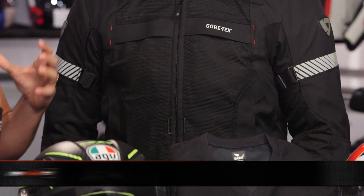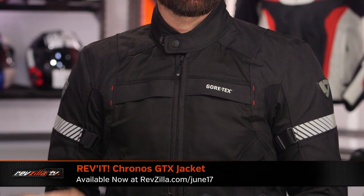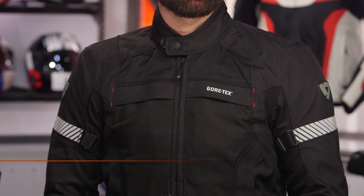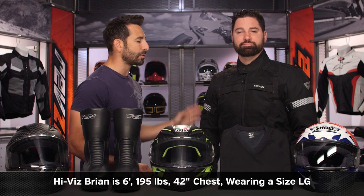And last up, I have Hi-Vis Brian, all stealthed out and blacked out today. You've seen this jacket before, we have a few left. This is the Revit Chronos GTX. Three-season bomb-proof Gore-Tex. Removable, waterproof, breathable, bomb-proof Gore-Tex layer. Again, the gold standard. Dynex mesh for bomb-proof protection from the mesh side of things, and pro-life armor.